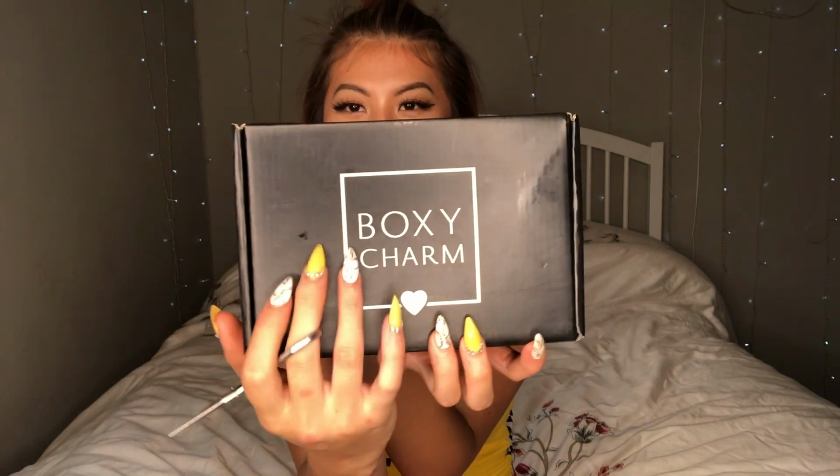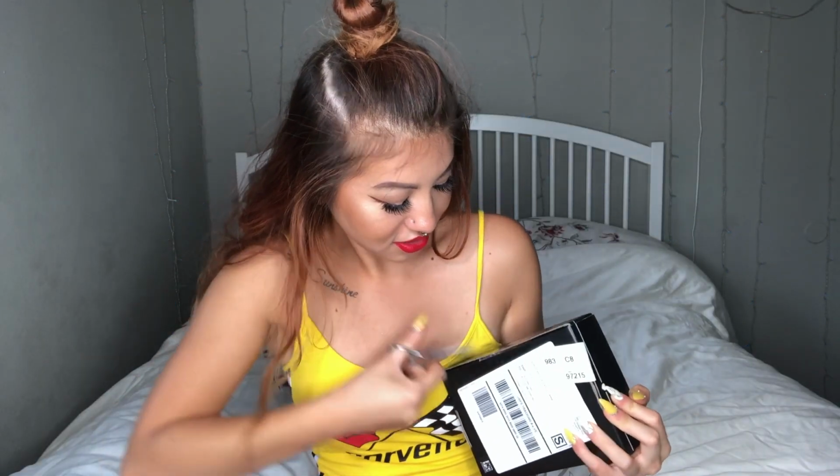I just received my Boxy Charm box, August edition. It's supposed to have the Laura Lee palette and hopefully I get some House of Lashes. Let's go open it. Comes in a pretty box like this. This Boxy Charm.